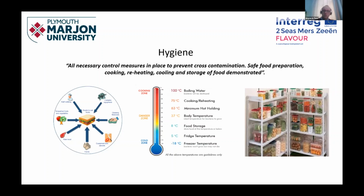Again, you need controls in place for raw meat, so again, separate boards or separate preparation areas. And also, not many people associate unwashed fruits and vegetables as high risk, but they are a high risk because they may be contaminated with low dose organisms such as E. coli, so it's important to wash these products effectively. And again, personal hygiene and staff clothing is important.